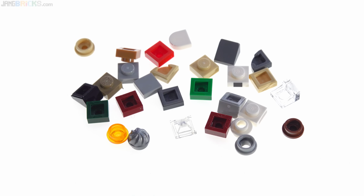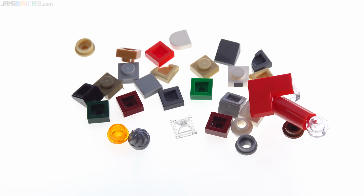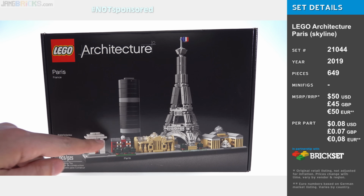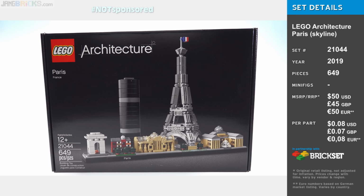Here's a quick look at the spare or leftover parts, including the beautiful 1x1 clear pyramid piece right there, in the newer form of Lego's clear plastic, and one of the printed 1x1 white plates. Looking at value, this is a $50 US set for just shy of 650 pieces officially. That gives it a very nice price to part ratio, which it very much needs given how many of the pieces are 1x1 plates and tiles.